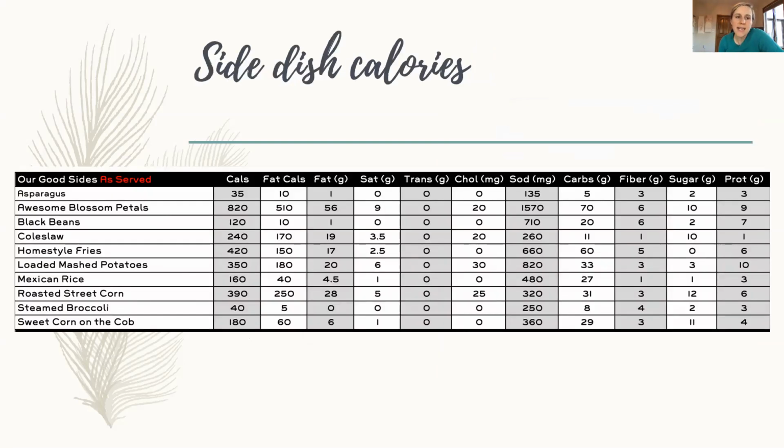So let's look at some side dish calories. So you guys, I want to note the home style fries, 420 calories. You're also getting 60 grams of carbs. So this is going to be something, if you're not making this a special meal out, nix the fries or the bloomin' petals, right? 820 calories. But you can see you can get asparagus for 35 calories. Your black beans at lunchtime would be a great option for 120.